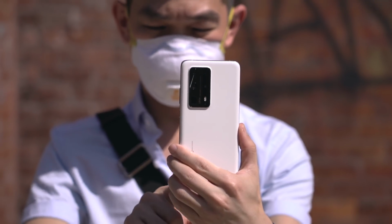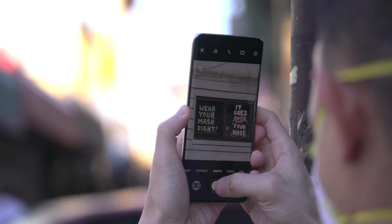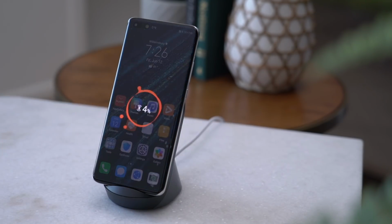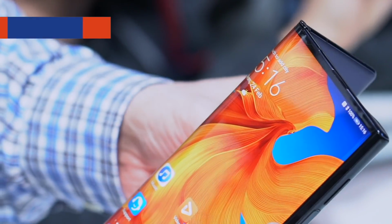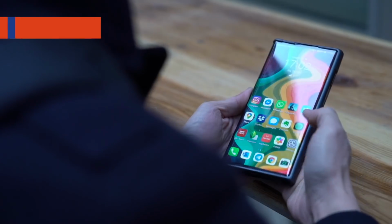That said, 10 times optical zoom is something you can't find anywhere else. And super fast wireless charging is an offering only a handful of phones can manage. And that's what this phone is all about. Like Huawei's foldable Mate XS, it's a showcase of all the amazing tech the company is capable of. A foretaste of what might eventually trickle down to other models in about 6 months to a year, and a slice of what Americans are missing because of this silly trade war.